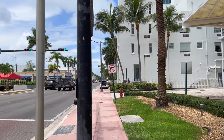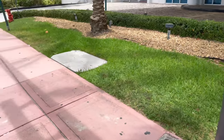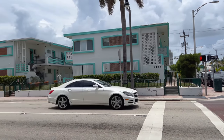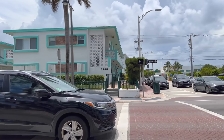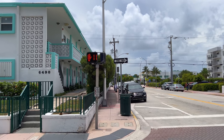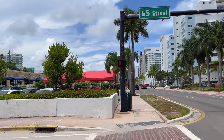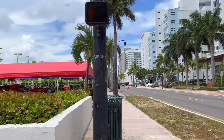I think I'll cross the street here. Despite it being 91 degrees today, it's actually quite comfortable with the breeze. And for those of you wondering about the humidity, my weather app says that it is 59% today, so it's not too bad.